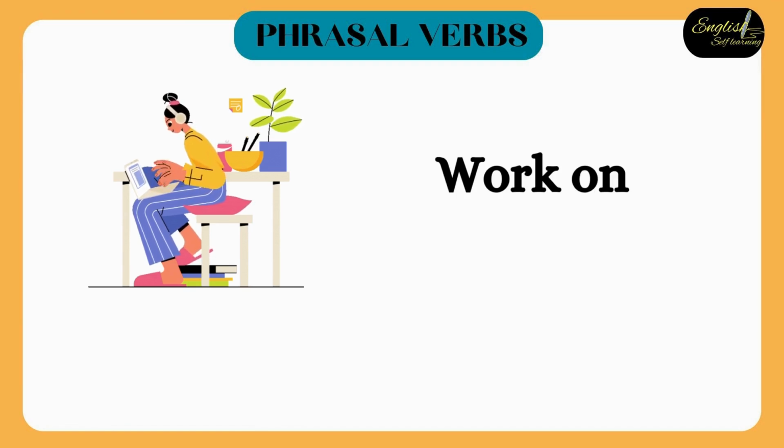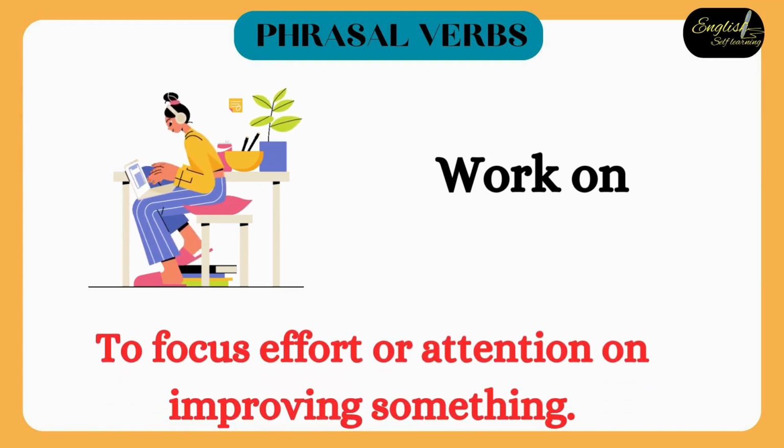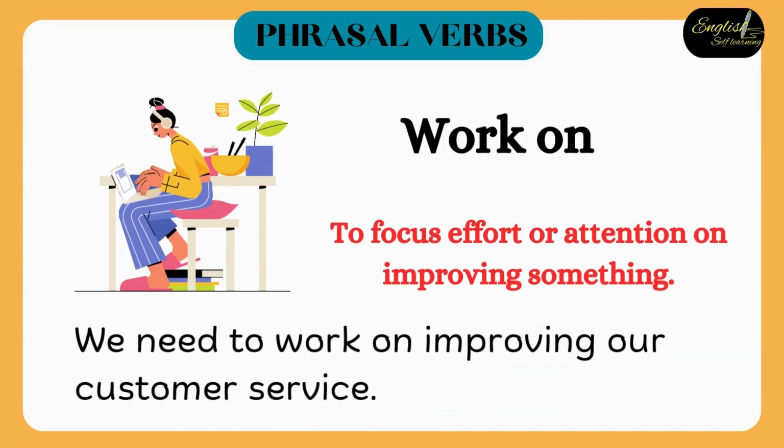Work on. To focus effort or attention on improving something. We need to work on improving our customer service.